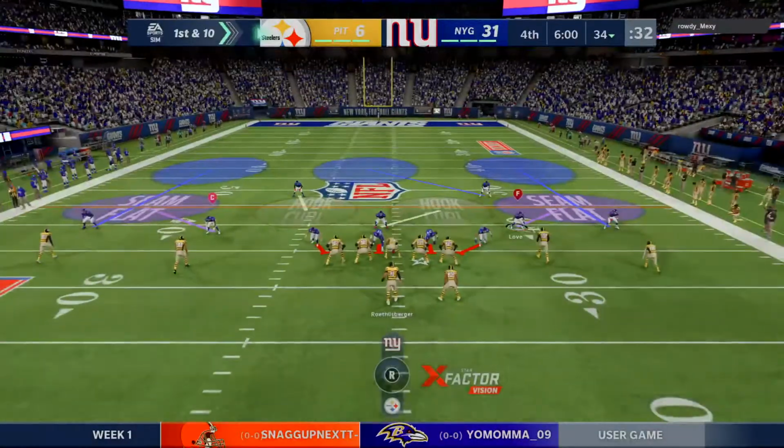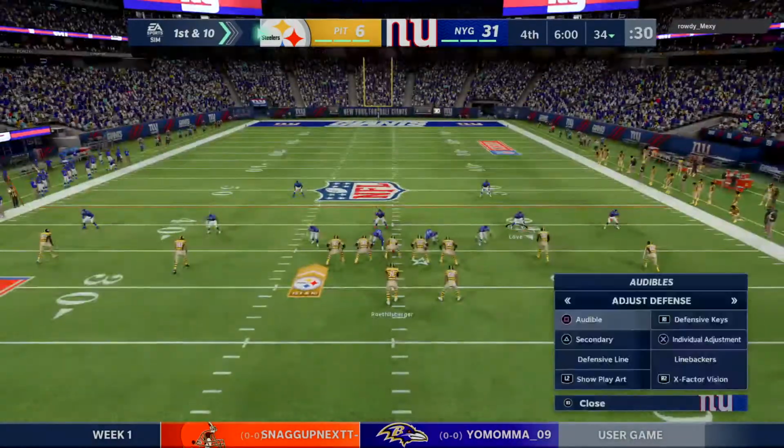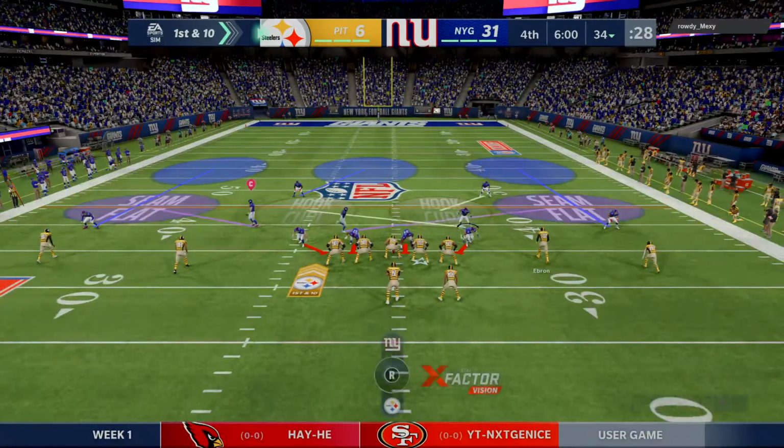From the 34 now, here's 1st and 10. Ain't no such thing as a loss. We taking wins home.